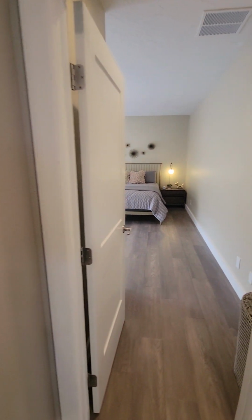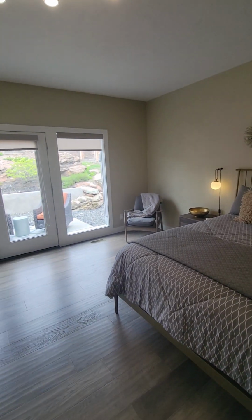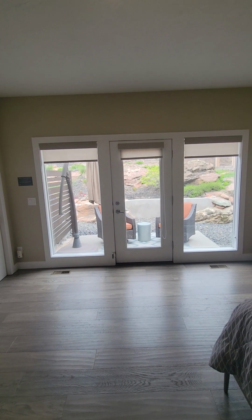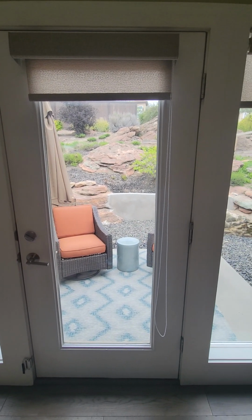And then the next room over here in the corner, you've got a big guest room. This room is probably 15 by 15, something like that. I think this is a queen bed just for size reference. And then you've got big windows and a door out to kind of a little private patio here. There's a little separation between the main patio and this little patio on this side.